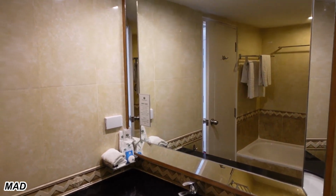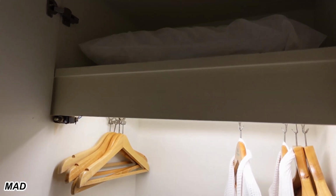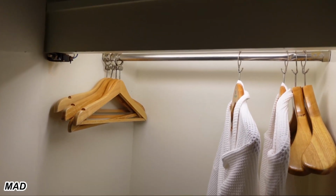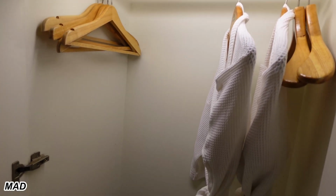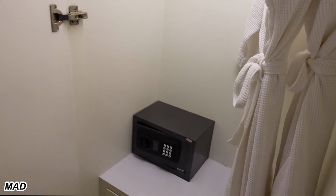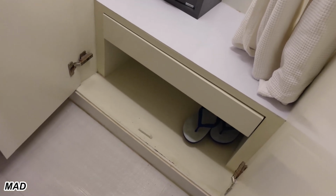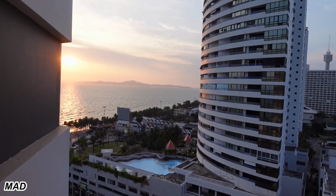This hotel is considered 4 stars on Agoda. It has a rating of 8.0 out of 10, which is pretty good. And that's based on 6,600 reviews. It cost me 1,800 baht for the night, which included breakfast.